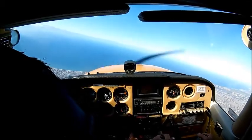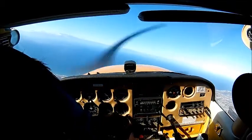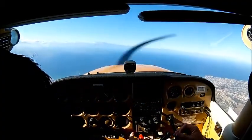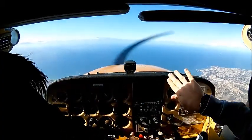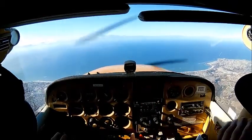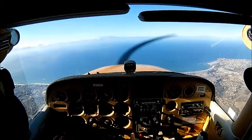And when you're in that steep of a bank and you keep applying that much back pressure, your airspeed is going to start slowing down, because you have such a high pitch attitude with such a high bank that you're just creating a lot of drag. So it's going to really diminish the airspeed. Other than that, really good.